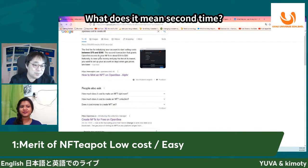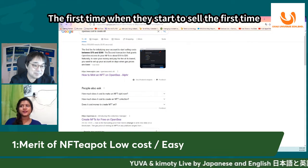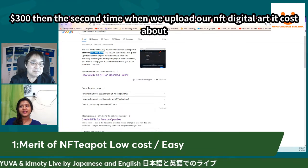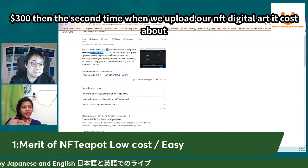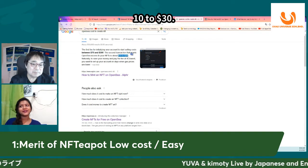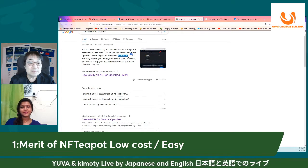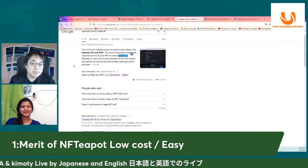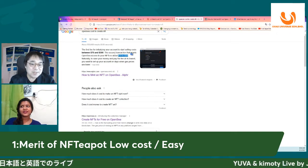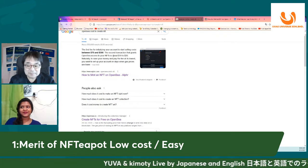Second time, what does it mean? So the first time when we start to sell, it costs about $70 to $300. And then the second time when we upload our NFT digital arts, it costs about $10 to $30. Yeah, the so-called gas fee.